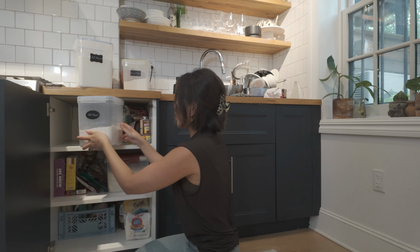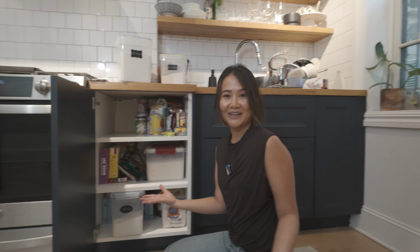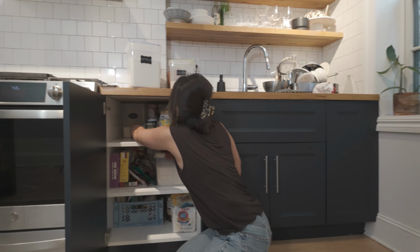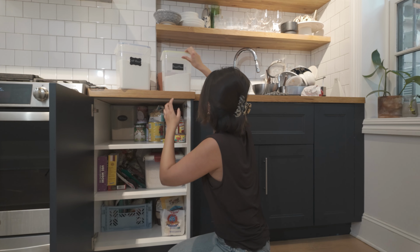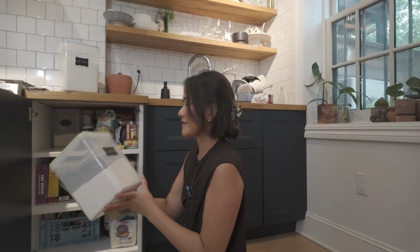The AP flour container that I just filled. It is so satisfying when I find out that these containers fit in all of these cabinets perfectly. I think I'm gonna purchase a few more smaller containers from the same brand to store other flours and nuts that I have.